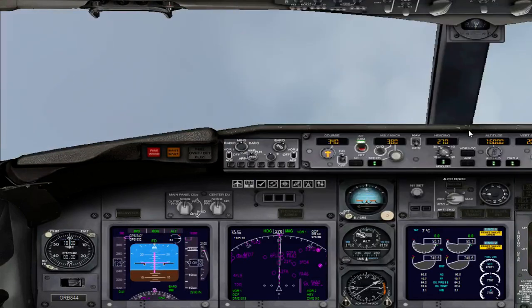Okay. Lights out. Technically, the panel light should have been off a while ago.